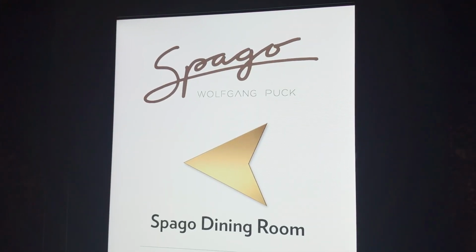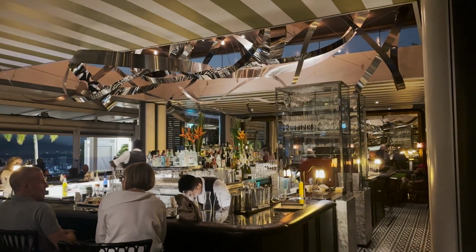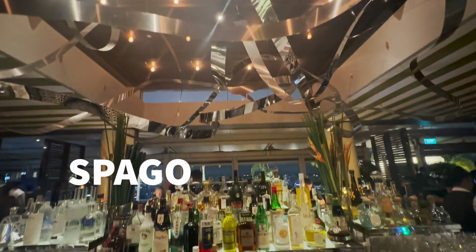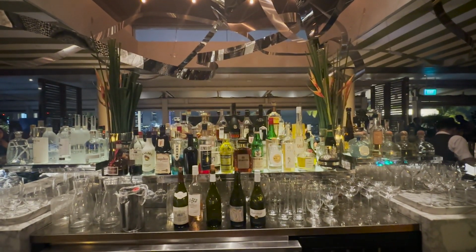Now I'm done with my swimming, and now it's cocktail time. And Singapore, a world-class city, they make one of the best cocktails in Asia here. And what better place to have your cocktail than here at Spago here at Marina Bay Sands. They make the most spectacular cocktails. I mean, the cocktail menu is just out of this world.